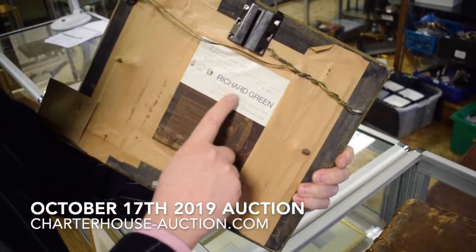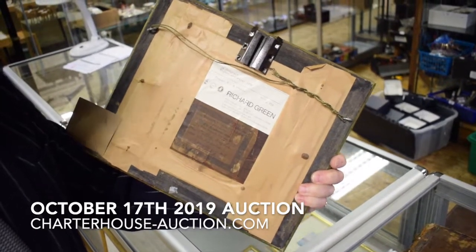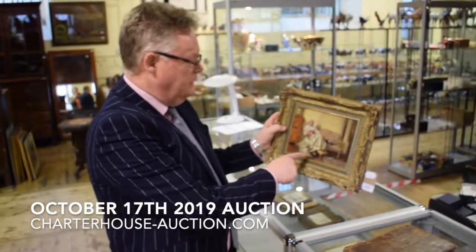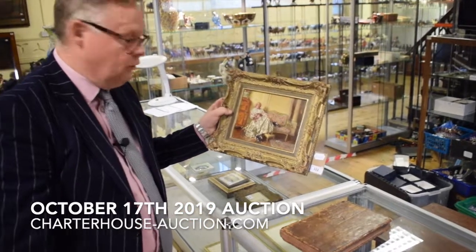We've got here a Richard Green label, and that's the sort of label that you really want to see on a picture, so you know the history, the provenance. It's all really good. This one is called In Disgrace. Here we go, and it's a bit of a naughty dog there. The estimate on that one, very typical Victorian oil painting, between £600 and £1,000.